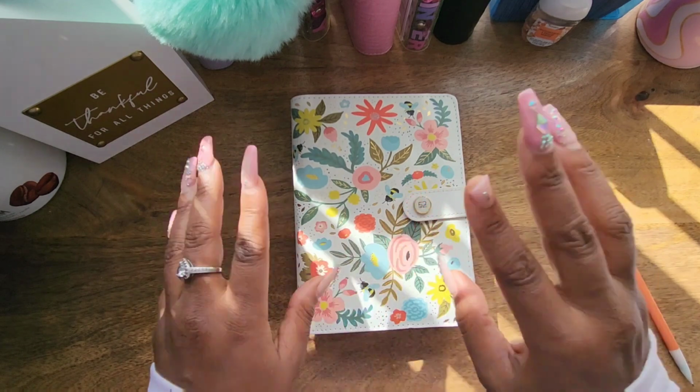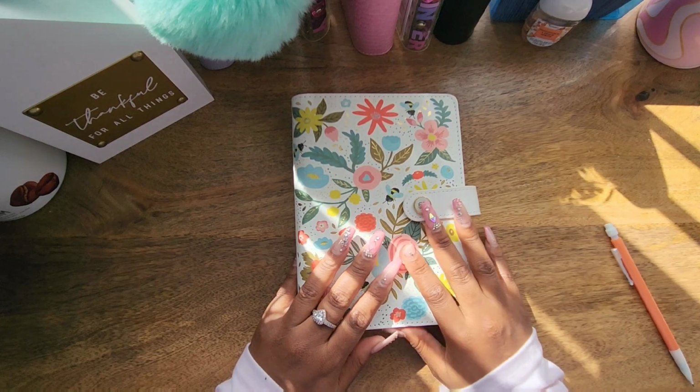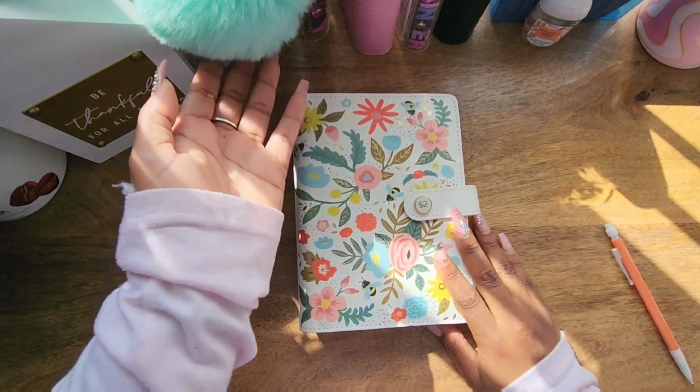I did break a nail, but it's about to be the end of this month. I'm going to go ahead and get my nails done. I am not sure what color I want to do, but I know I want to make it something like maybe a blue color, like maybe something like this.